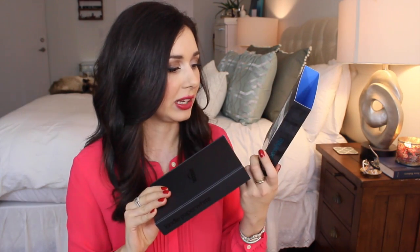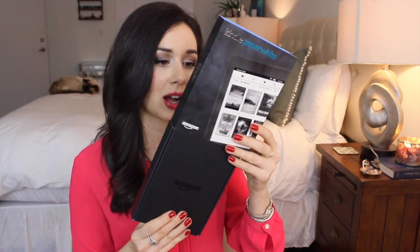So just as a recap on the market right now, in Canada, because in the US you now have the Kindle Voyage available to you. In Canada at the time of filming, it is not actually out yet, and I chose not to wait. So right now we have the old original Kindle, we have the Kindle Paperwhite Wi-Fi, the Kindle Paperwhite 3G, which you don't need Wi-Fi for to download a book, and then of course the Kindle Fire, which is their answer to the iPad.